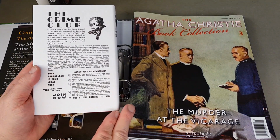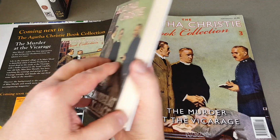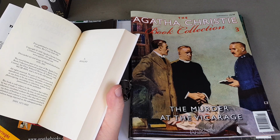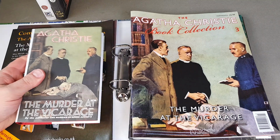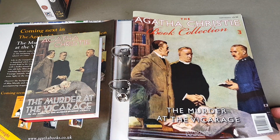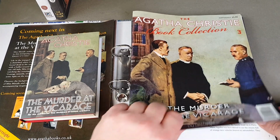Got the Crime Club membership on the back there. The classic logo there. Yep, lovely stuff. They do feel really nice in the hand. These are really nice editions to read. And look, yeah, fortnightly, £5.99. That wasn't bad when you think about it at the time, was it? Admittedly, it was 10 years ago, but even so, that was a good price.